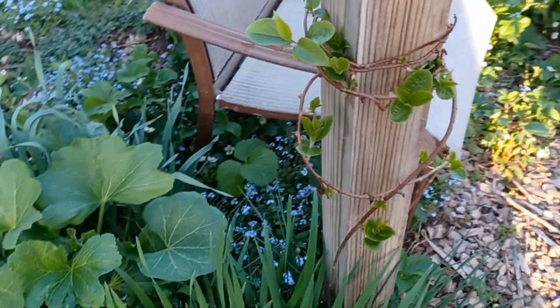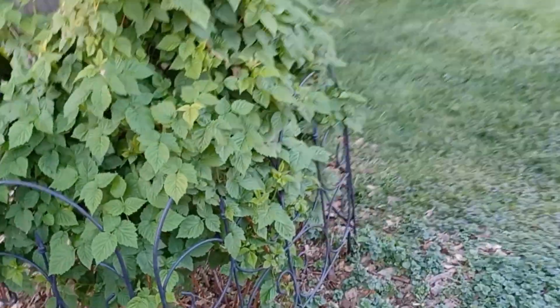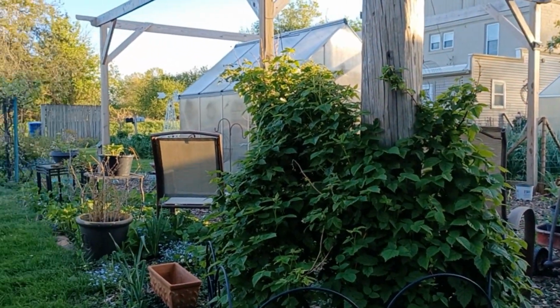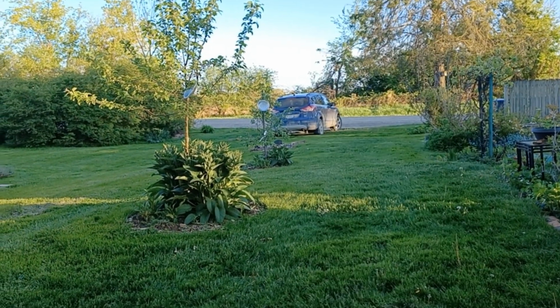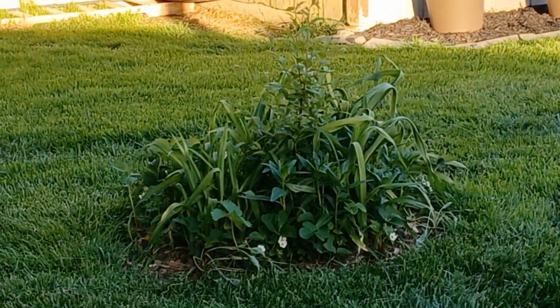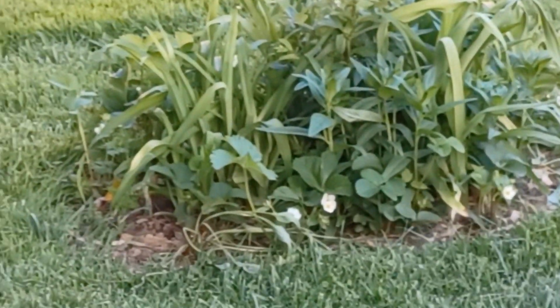Kiwi propagation. It's a couple years old now. Or this would be, I think, its second year. Raspberries. I put myself in the sun, I couldn't see. The apple trees. I got apples off the little one. That is a dwarf apple tree. Here. Nanking cherry. A bunch of flowers around it. Second year. And there's strawberries in there.